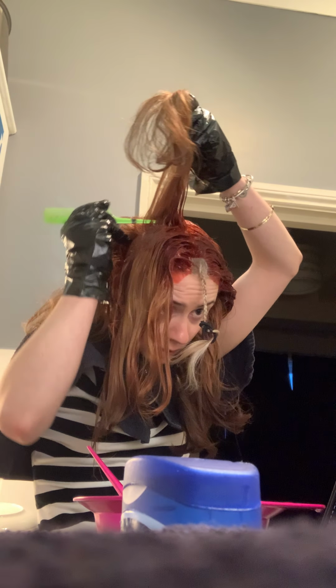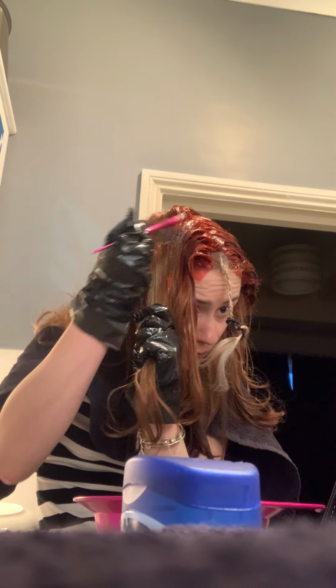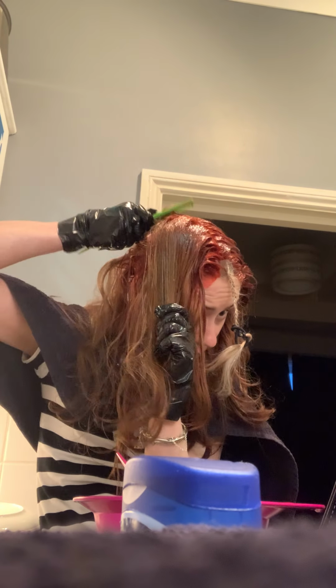That's a lot more at the back here. We've got about this much now, about two sections here. Oopsie. Brushing it out, not in the hair. Try not to knock the hair into each other. Okay, that's about it, isn't it?